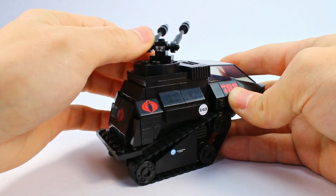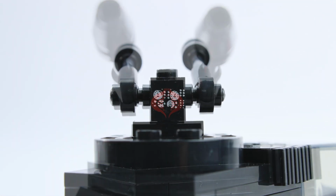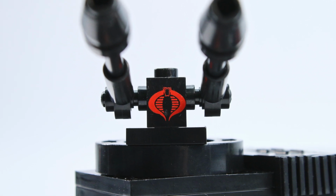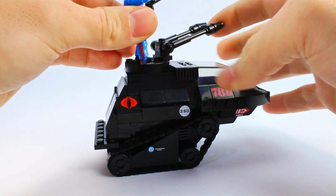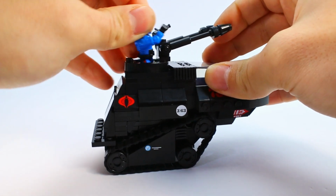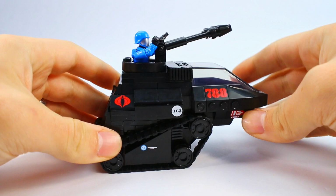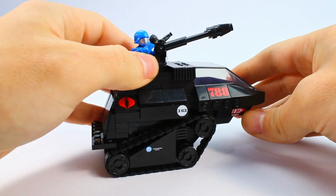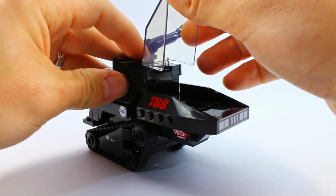The little gun on the top has a print for little controls on the back, as well as the Cobra logo on the front. You can pop the Cobra Commander in there. That's pretty easy. He just literally sets down in there if you get his foot in the right position. There we go. So he can set down in there. It can still rotate. And then you can also put the H.I.S. Driver in there.